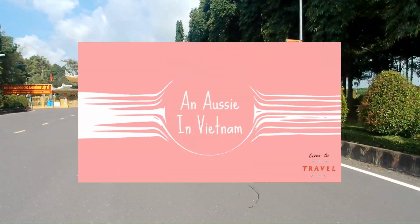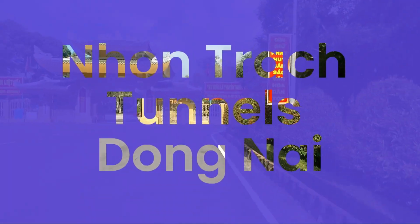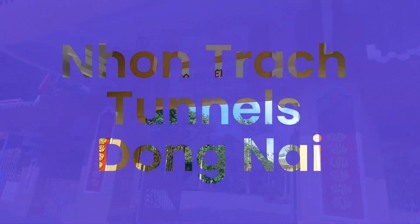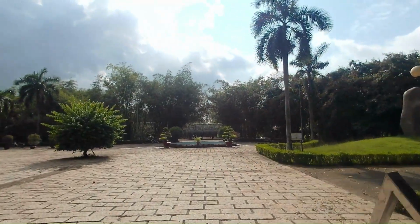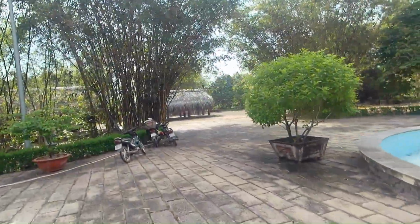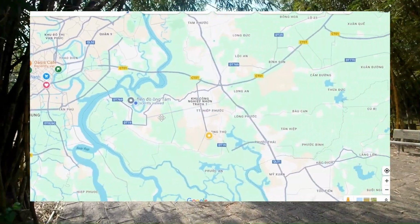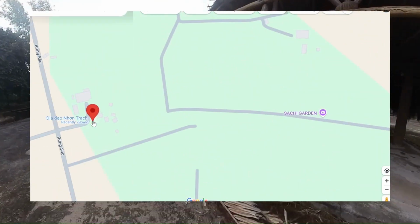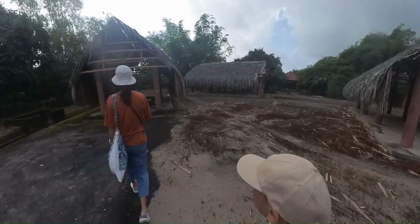And today we are at the Nhon Trach tunnels. Đồng is a province just to the east of Ho Chi Minh City, and there are some secret tunnels from the war days here in Nhon Trach. Now, Nhon Trach is a rural and factory region of Đồng, and to get to it from Ho Chi Minh City, it's probably about 40 kilometres to the southeast. You go across Cat Lai Ferry, and there it is there. I'll put a link to the actual location down below. And here are the tunnels.